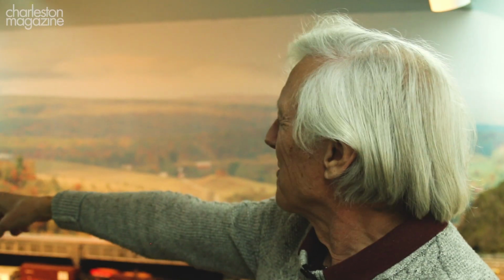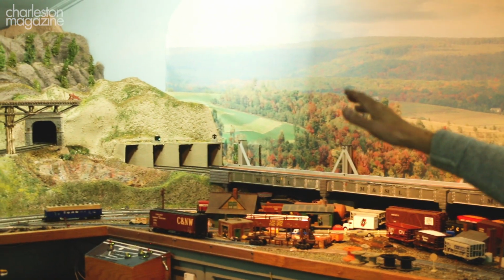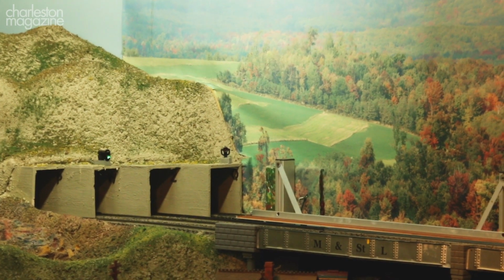At the end of that trestle, that's the toxic waste dump. You can see kind of streaks of chemical residue from mining. That is actually a sofa cushion I found out in the woods.